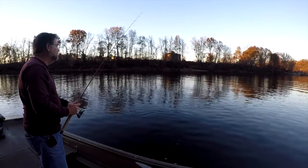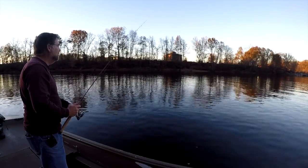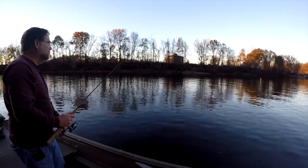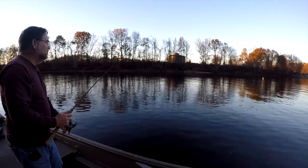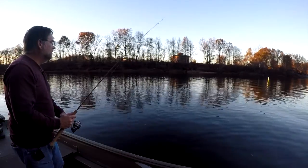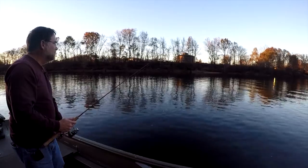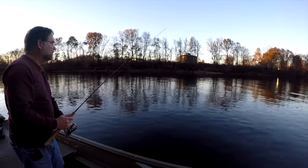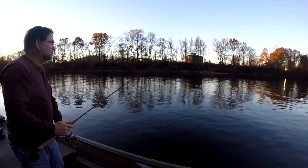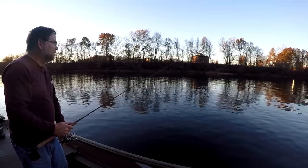Oh my gosh. That was a big splash over there. It almost looked like a big brown chasing a rainbow because I saw a little fish jump out of the water. Got that heron excited. He flew down there to see what was going on. Browns do chase rainbows and they do eat them. And that's what that looked like.